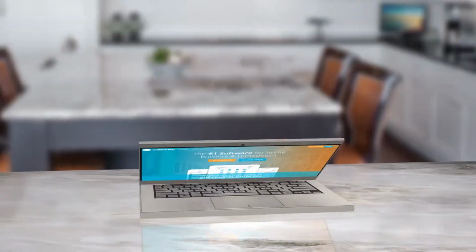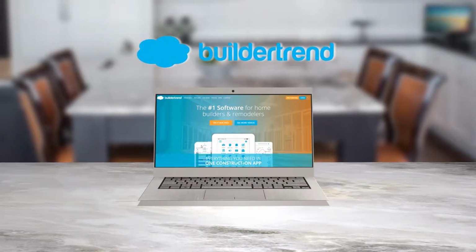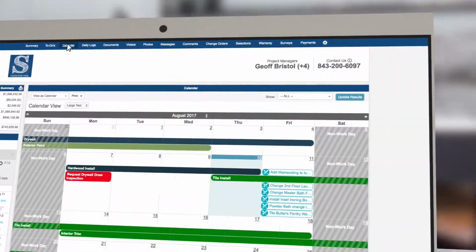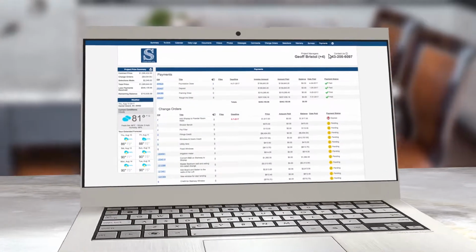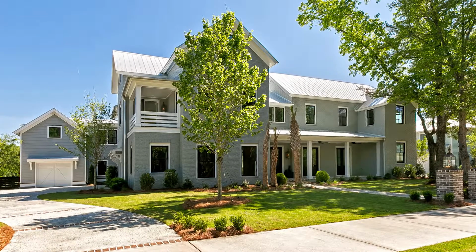We rely heavily on a software system called Builder that helps us bring more transparency to the process. The client has their own personal login. They can go in and see and track their project at any time, from the schedule to the change orders to selections and allowances and the overall budget in relationship to payments received to date. We rely very heavily on making sure the client is never left in the dark when it comes to building their home.